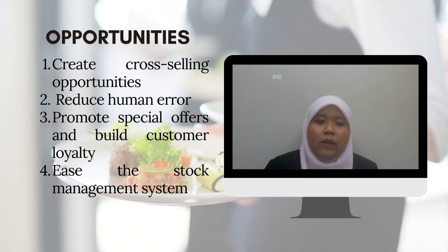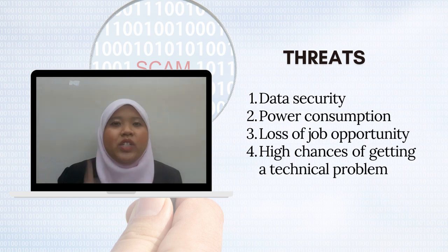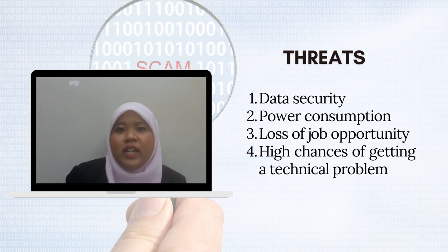Yes, you can reject, but especially for the business, they are already considered as a loss. And then promote special offers and build customer loyalty. Last but not least, for the SWOT analysis, which is threat. So what are the threats? Firstly, the threat for digital menu is data security.